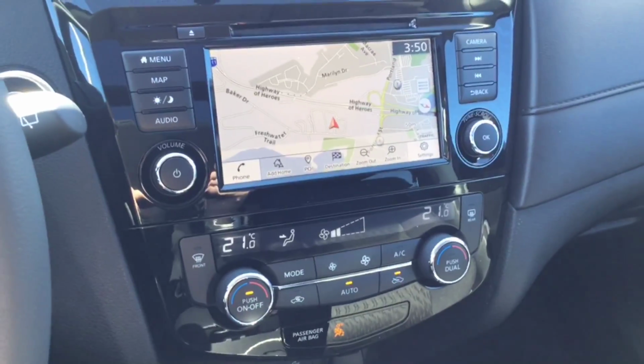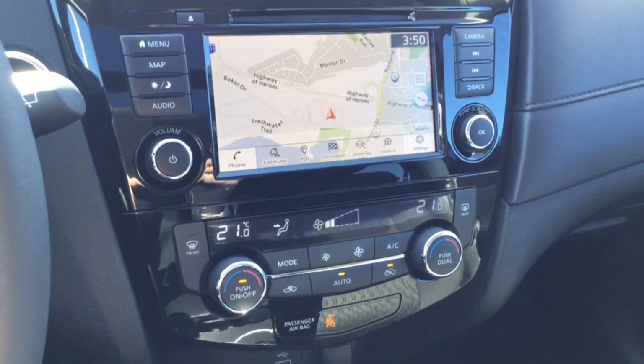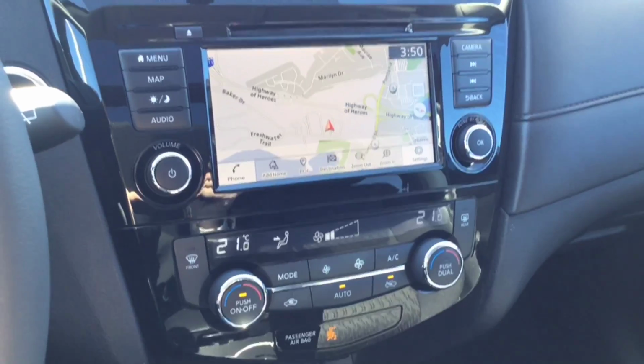These are all part of the intelligent climate control system. This is a fantastic way to get your vehicle ready first thing in the morning when you're heading out in the middle of the winter, so that when you step into the vehicle, everything is already warmed up and ready to go for you.